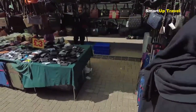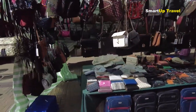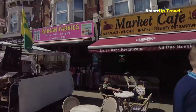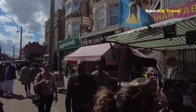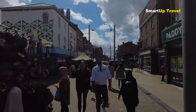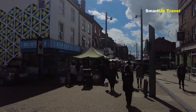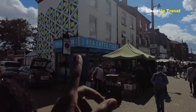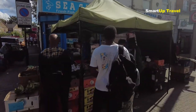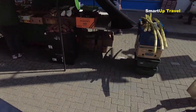These are all handbags, not really brand name handbags, but they're going for like £10 a bag. So yeah, that's another fish shop right there. It seems they have a few of them, which is good. And here you can get your yams and potatoes and things like that. That stall there.